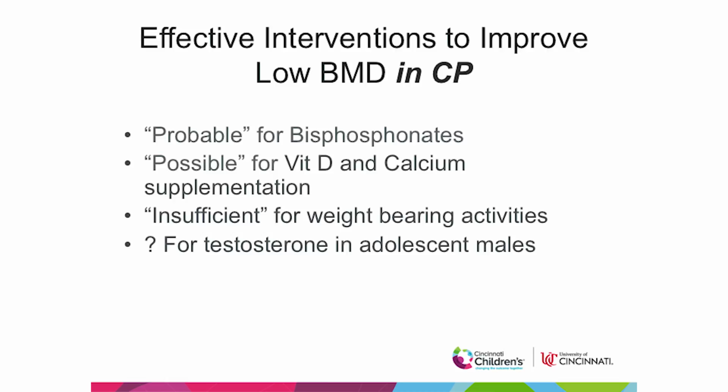There was another study looking at effective interventions to improve low bone mineral density in cerebral palsy. Again, I'm using cerebral palsy because there's really no data for us. So for the use of bisphosphonates, you guys know what bisphosphonates are, it's a medication that improves bone density, the efficacy was probable. It probably helps, nothing categorical. Vitamin D and calcium supplementation possibly helps. Weight-bearing activities, insufficient evidence to say one way or the other. So it kind of doesn't go along with the prior study.